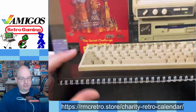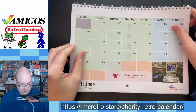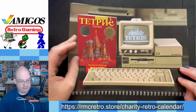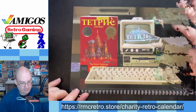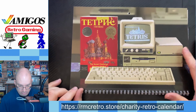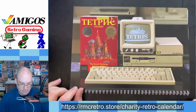Okay, now we go to something super exotic. The Carry I by Flytech Technology in 1989, submitted by the Chief. The Chief put this in. So this is an interestingly shaped computer. I don't know if this all came as one system, where the monitor and I guess the hard drive fit so seamlessly on top. And it's such a cute little thing.